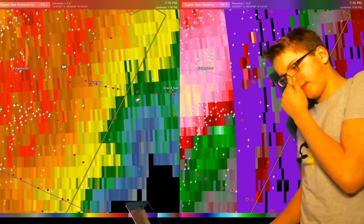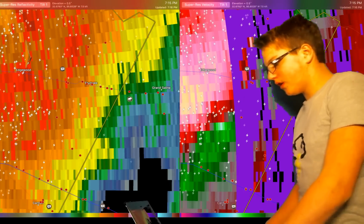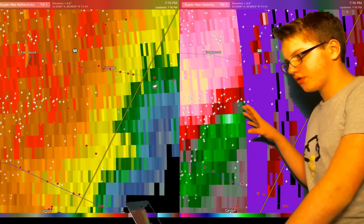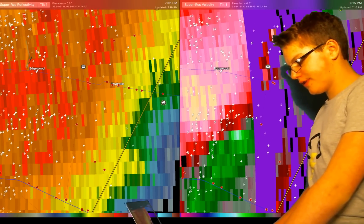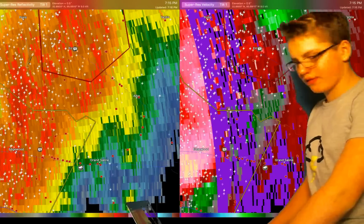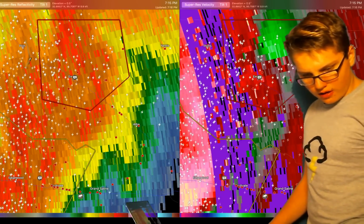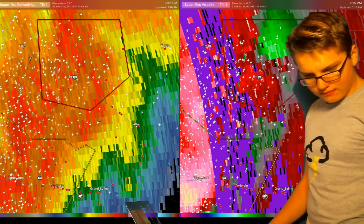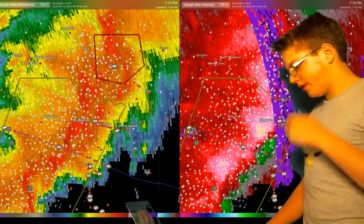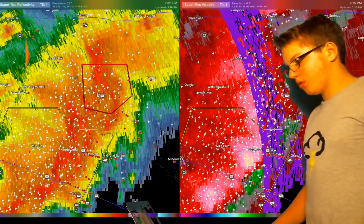That's not a good sight to see. Fruitvale, I would be prepared to take cover shortly, as well as Edgewood. We've got this very interesting tornadic, almost looking feature there, so I'd be prepared to take cover again. We do have that confirmed tornado continuing off to the north there, so Emory needs to be taking cover. That's warned for 13 more minutes.